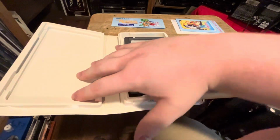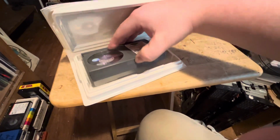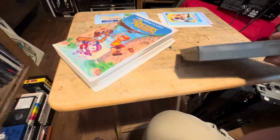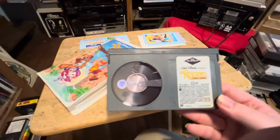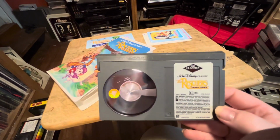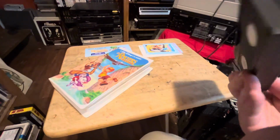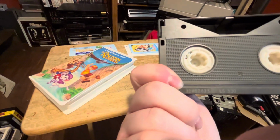But here is the tape, and it's on a Sony. And here we go, guys. We have The Rescuers Down Under. And there is the little VHS label that they put onto the beta cassette. And it's on a Sony, probably an L370 or it's an L530.